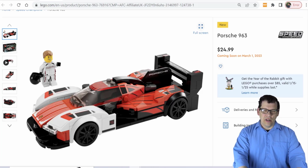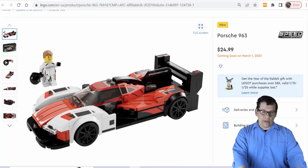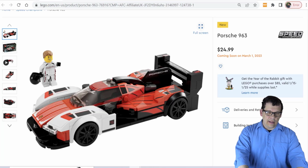We have the Porsche 963. Again, I love the Porsche. This one is the racing Porsche, which I'm happy they did, because last time it wasn't necessarily the racing Porsche, the Porsche 911, the white one, that is. So I love this. I love the variety that Lego does with its Speed Champions.